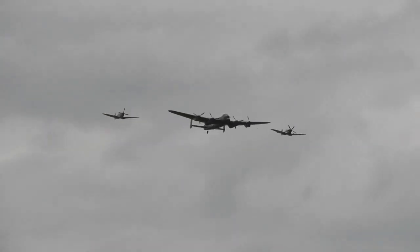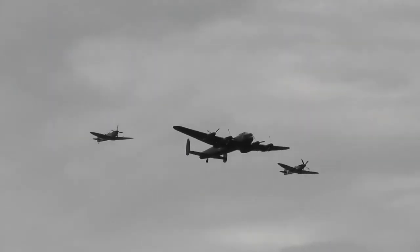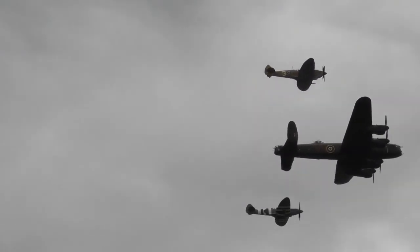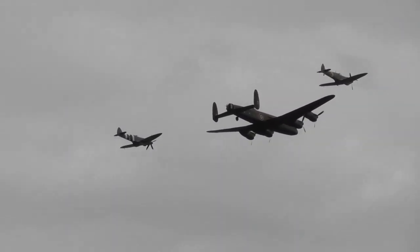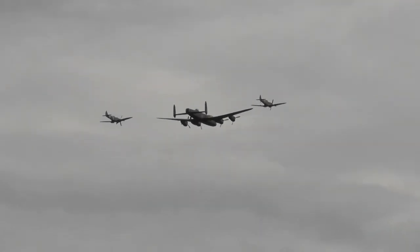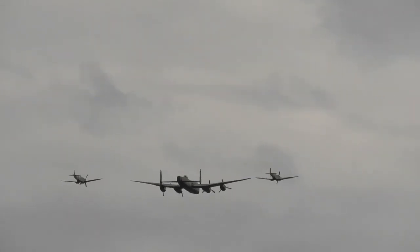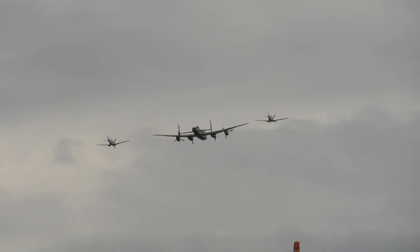As we get your cameras ready for the Royal Air Force Battle of Britain Memorial Flight Memorial Display for 2019. Lancaster, today flown by Flight Lieutenant Neil Farrell, and on his wing we have the Mark 9 Spitfire, flown by OC BBMF Squadron Leader Mark Discombe, and the Mark 9 flown by Squadron Leader Sugden.